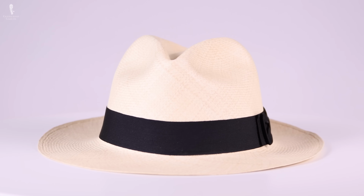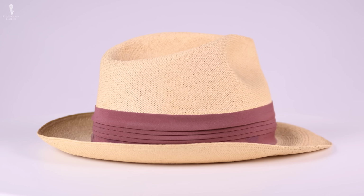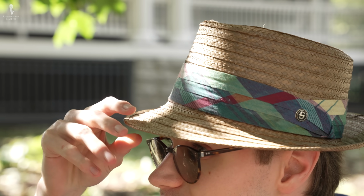The quality of the hat is largely determined by the fineness of the material and the density of the weave, balanced to be durable but also breathable. Other options, like the coconut straw pork pie for instance, are also great warm weather hats, but we again refer you to our summer hat guide for more info there.